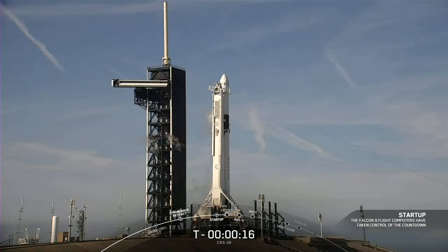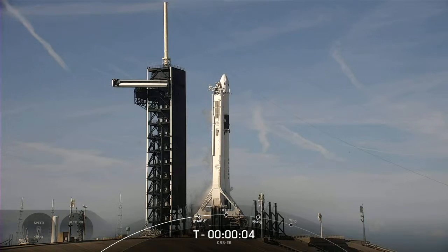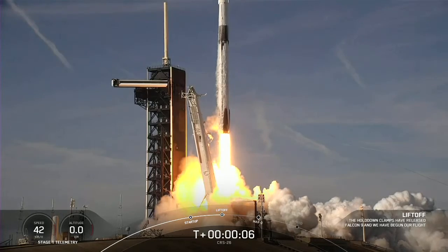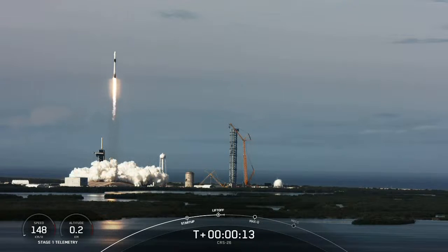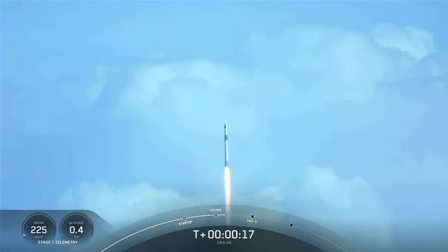Stage 1, pressing for flight. 15 seconds. All right, here we go. T-minus 10, 9, 8, 7, 6, 5, 4, 3, 2, 1. Engines full power. And liftoff of CRS-26. Go Falcon and happy Thanksgiving ISS. That's right, liftoff of SpaceX's Falcon 9 rocket for the 26th Cargo Resupply Mission, bringing new science experiments and solar arrays to the International Space Station.